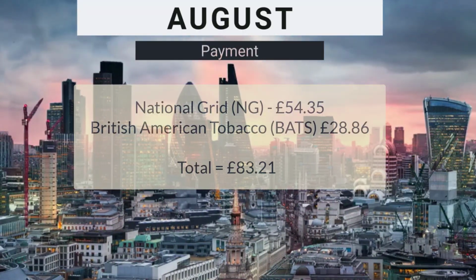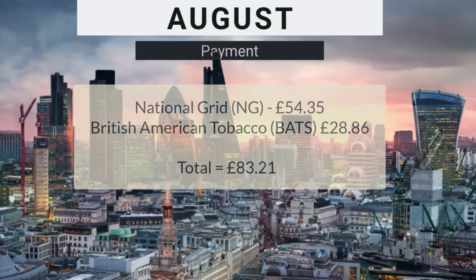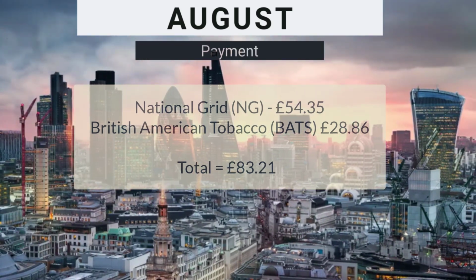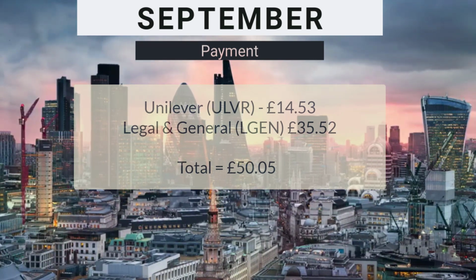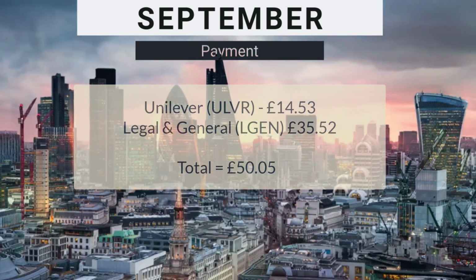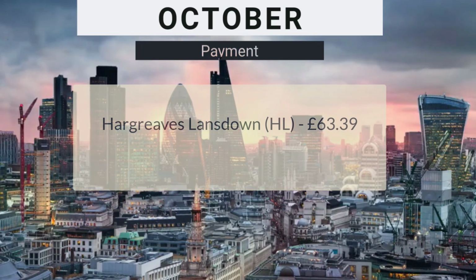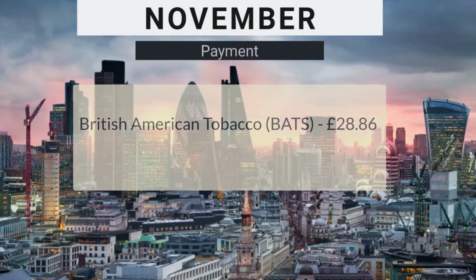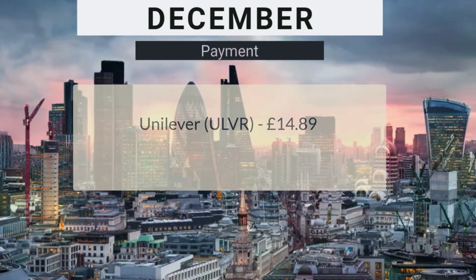£20.76. Looking at August, we have 2 companies coming in. So we have National Grid and British American Tobacco, National Grid paying £54.35, and British American Tobacco another £28.86. September sees Unilever paying us £14.53 and Legal & General paying £35.52. October, time again for Hargreaves Lansdown to make another payment, and this one is £63.39. British American Tobacco paying us in November £28.86, and then the little Christmas payment coming in from Unilever of £14.89.